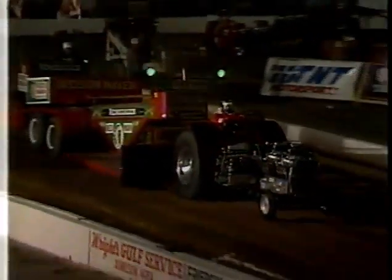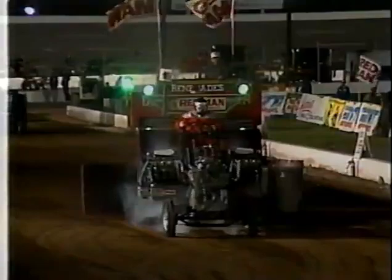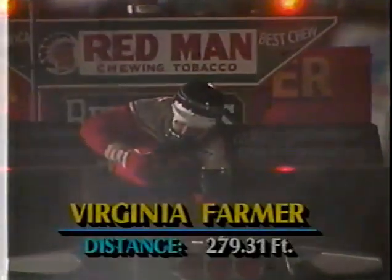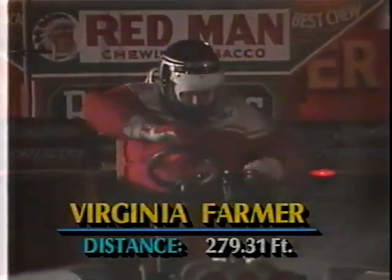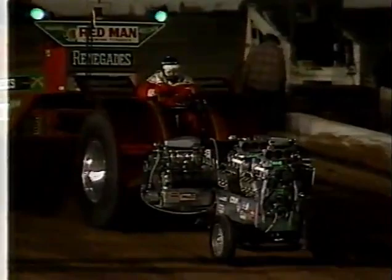His excellent start on here. He's coming out real hard. He wants his first pull to be good because a lot of times they don't like to come back. So far, it looks pretty good. He's got all 4 engines wide open. All right, he swung over to the left and then to the right. He'll find out his distance. The Virginia Farmer is going to be 279.31 feet. It's official. He's going to take that pull.